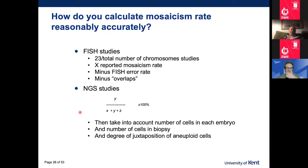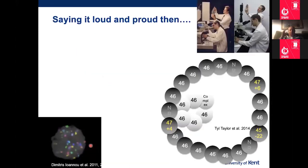With NGS studies, you can start with your Y over X plus Y plus Z, but you need to take into account the number of cells in each embryo, the number of cells in your biopsy, and then the degree of juxtaposition of aneuploid cells. And occasionally, studies have taken embryos apart cell by cell and looked at the level of abnormality. Occasionally, studies have done wonderful multiple FISH experiments.